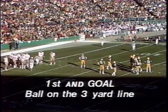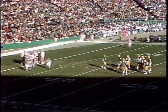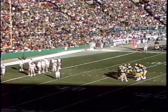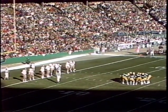49ers leading 13-3 now, and the Packers driving, and here is a penalty to be explained. A little late hit. Personal foul against the 49ers, defense. First down. First and goal at the 1.5.